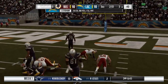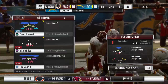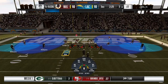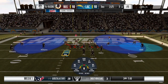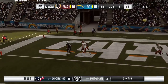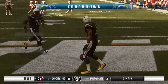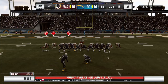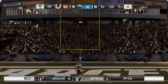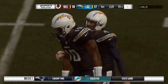This will be caught at about the 5. And stopped a few yards shy of the goal line at the 3. It's a good gain of 11, sets him up first and goal. Now they'll throw here out of the gun. And he takes it in for a Charger touchdown. Tyrell Williams from 3 yards out. And the Chargers capitalize on the short field as they take it in for 6. Extra point good by Aguayo. And that makes it a 17-10 score.